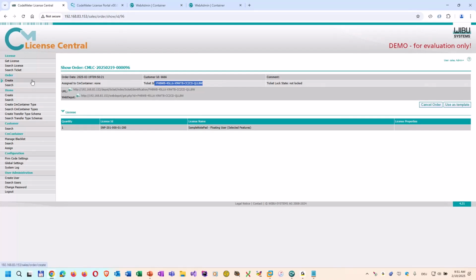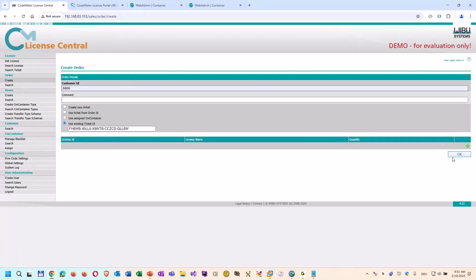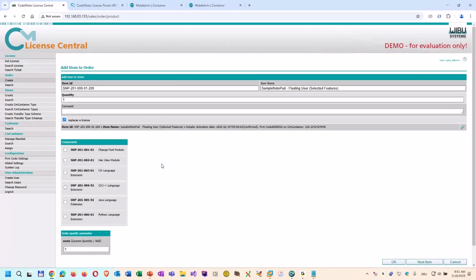Okay, so in this case, I will create a new order. I need to know it's for customer 666. I will use the existing ticket and say, okay, I want to create a new license. This is this license. It should replace the old license. And in this case, what did we do in the past? We said we want to add a feature. So we have the same features that we had before, and we want to add the Python language. And we also need to enter the amount of seats once again.